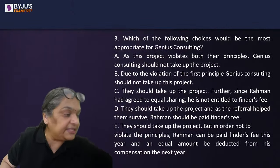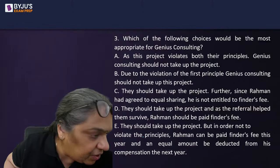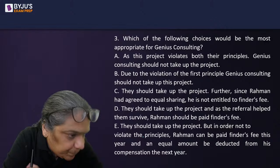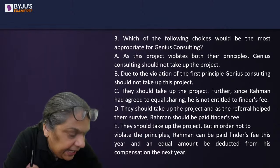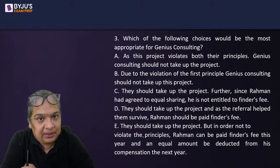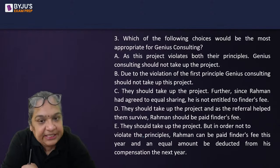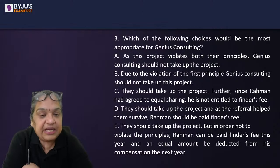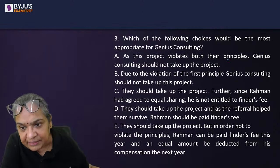What do you think is the right answer? Quickly give me your answers. A, B, C, D or E. Quickly give me your answers. Which is the right answer? Is it A? As this project violates their principles, does the project violate the principles?